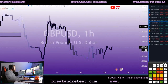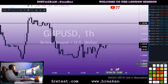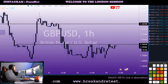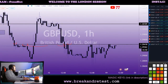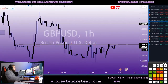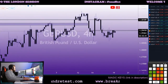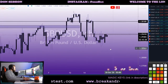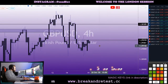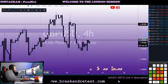GBP US dollar. GBP US dollar looks very nice if we do break above. Plenty of rejections at this level, so if we do close above, I think we have a great chance here. Then let's take a look at the 4 hour. If we look at the 4 hour, it also has the same zone. So 4 hour and 1 hour have the same zone. If we do close above, I think we have a great chance to continue up here.